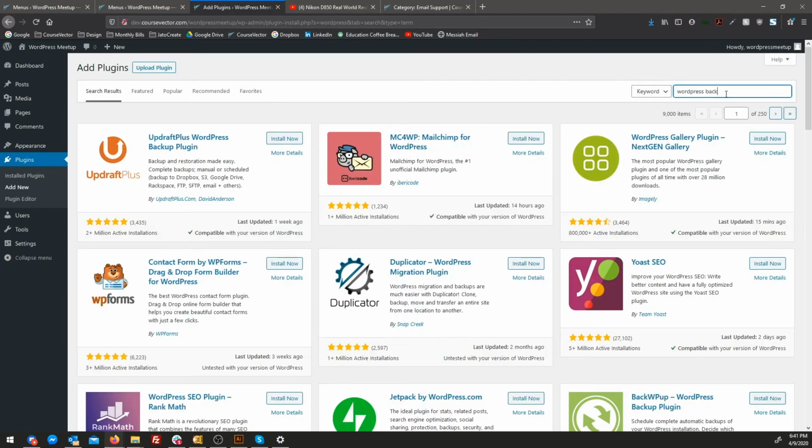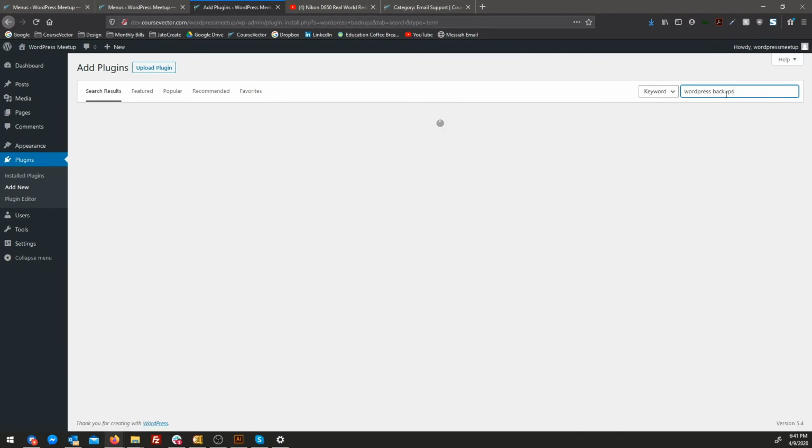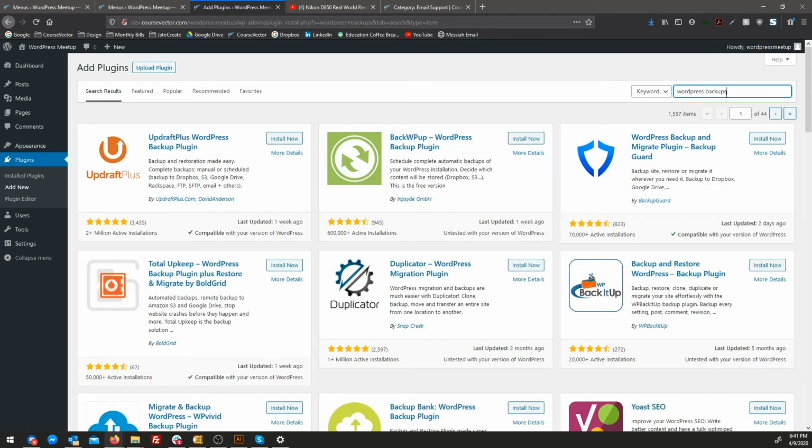WordPress backups. But make sure that you're always having a backup, and make sure that you're pulling those backups either to your local machine, your laptop, your desktop, or putting them up in the cloud somewhere. Because if that does happen and you get hacked, yes, it's inconvenient, but at least you have something to go back to and you're not starting from scratch. Because that's what will happen.